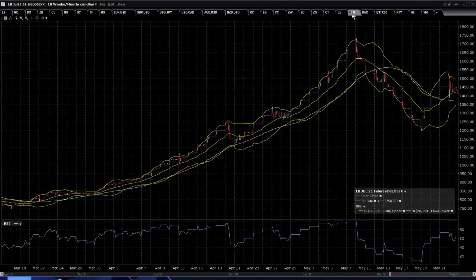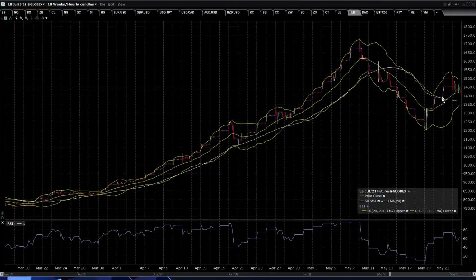Lumber, flag, broken up. Could see another leg down, but I'm quite liking the upside here. We do have a little bit of negative divergence, perhaps. No, we don't really, actually. I'm wondering if this is just going to retest the high, but this was very steep without really any bounces. We could see an ABC retracement. We could be starting to see that.